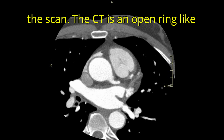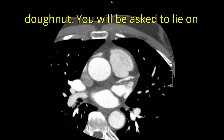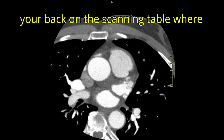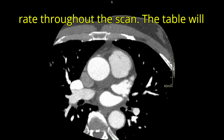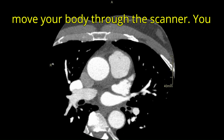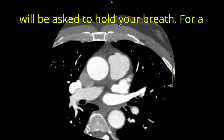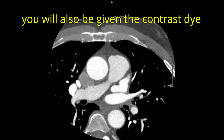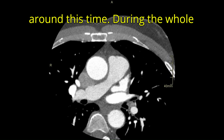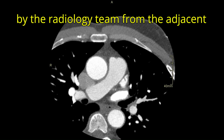During the scan, the CT is an open ring-like structure which resembles a giant donut. You will be asked to lie on your back on the scanning table where electrodes will be placed on your chest, allowing the team to monitor your heart rate throughout the scan. The table will move your body through the scanner. You will be asked to hold your breath for a short time whilst the pictures are taken. You will also be given the contrast dye around this time. During the whole procedure, you will be closely monitored by the radiology team from the adjacent control room.